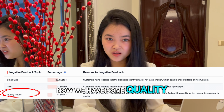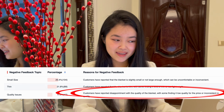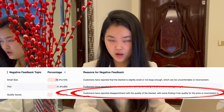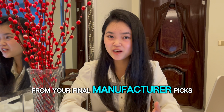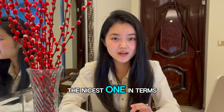Now we have some quality issues here. Customers have reported disappointment with the quality of the blanket, with some finding it low quality for the price or inconsistent in quality. So this is for when you receive the sample product from your final manufacturer picks. Have a feel of it with your hand and make sure you pick the nicest one in terms of touch.